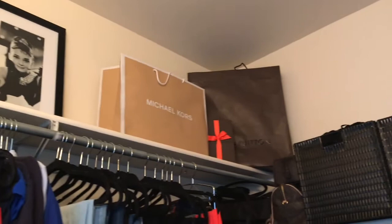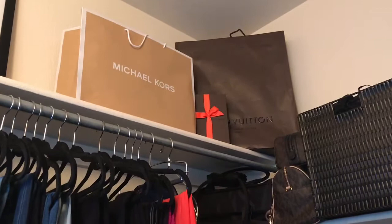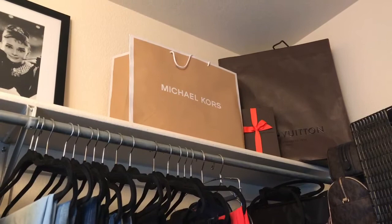Moving on, I have some bags right here. I have a Louis Vuitton. I have the small box where my wallet came, and then I have this Michael Kors. I do have the Michael Kors for extra storage. I have things and they're neatly organized. So that's what's on the top shelf, you guys.